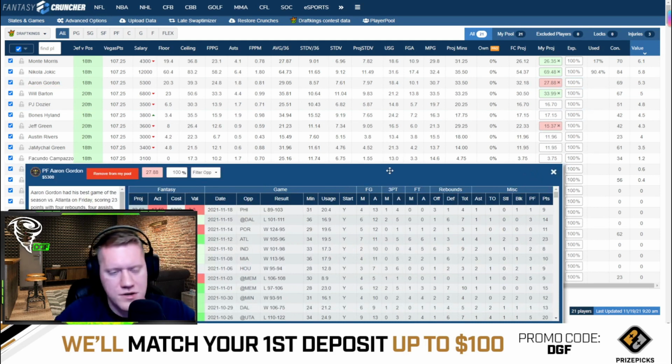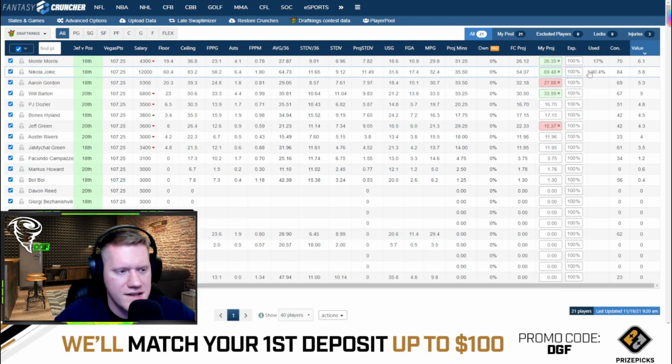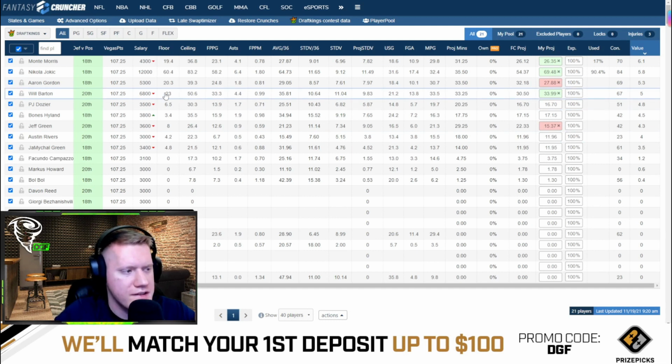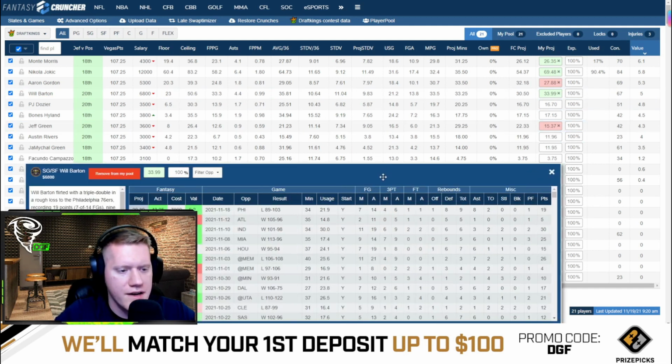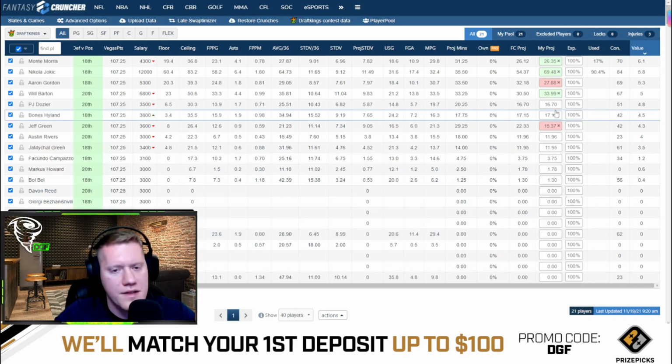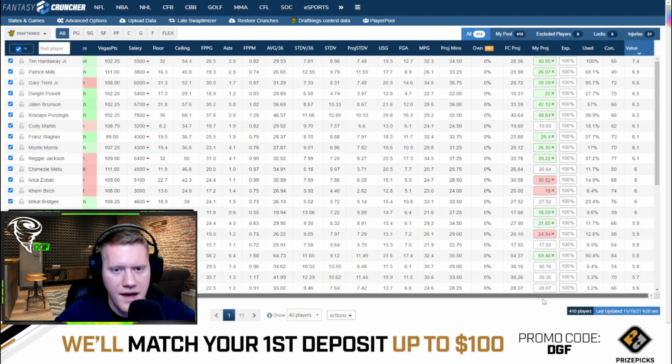Aaron Gordon averaging 0.78 fantasy points per minute on the season. I hate him just in terms of his upside. He never produces in terms of fantasy points. And then Barton will also carry lower ownership. He did come off a questionable tag last game and played 34 minutes. So we can expect about 34 minutes here in this contest as well at lower ownership. But yeah, that will wrap up the slate.